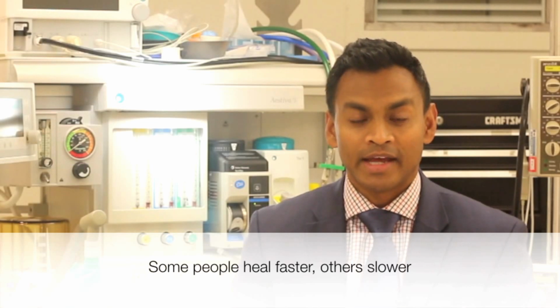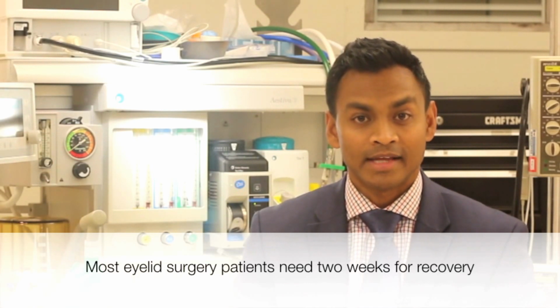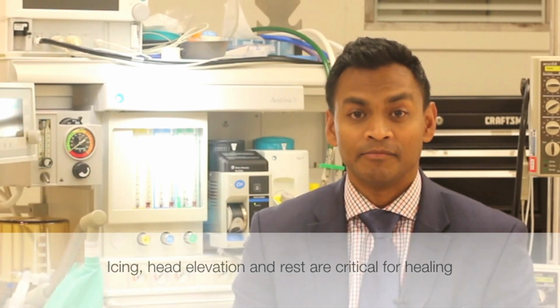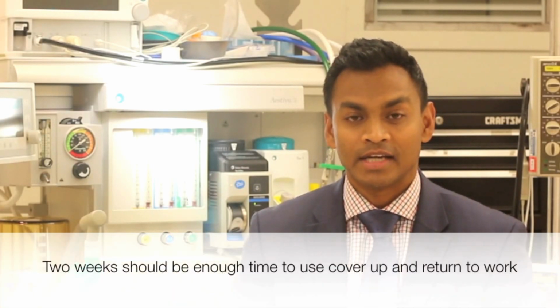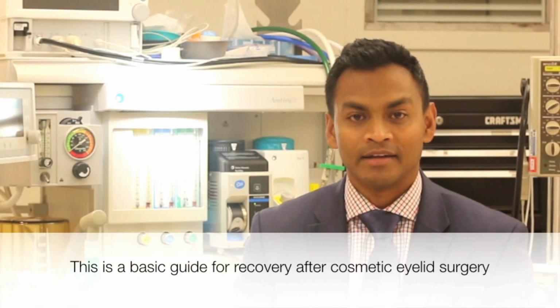So if I was a patient getting blepharoplasty, I would consider 2 weeks to be the window for my recovery. During that time period, I want to rest, ice it, and essentially not do anything to cause any further bruising or swelling on the eyelids. 2 weeks should allow the patient enough time so that they can use cover-up and return to work and other social activities. I hope this was helpful and gives you a guide of what to expect after cosmetic eyelid surgery.